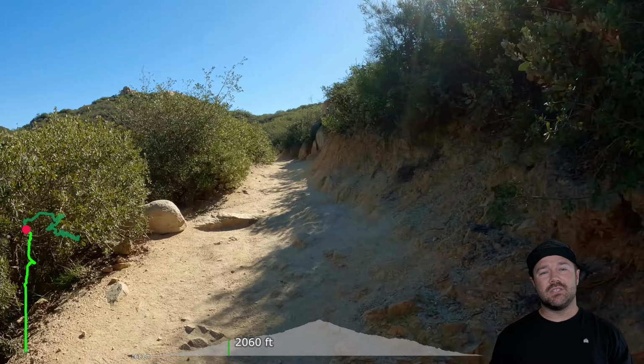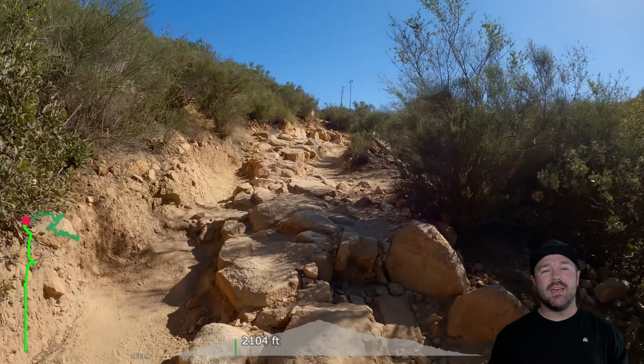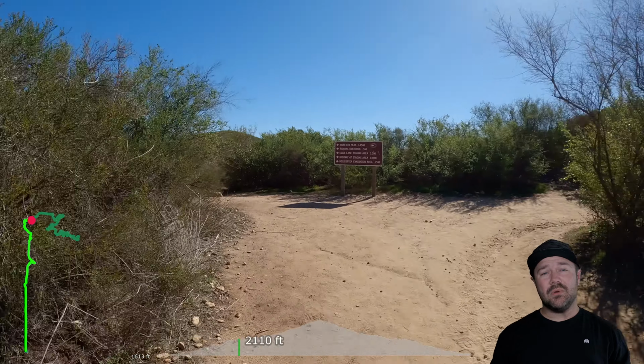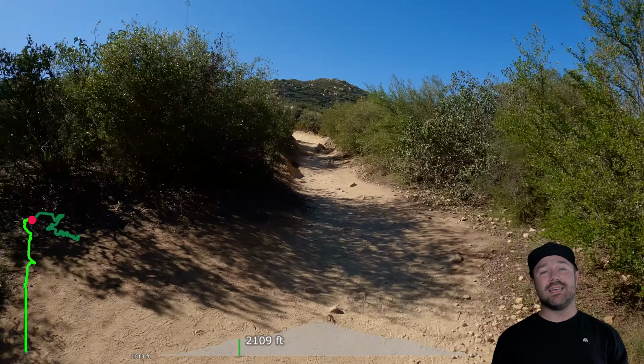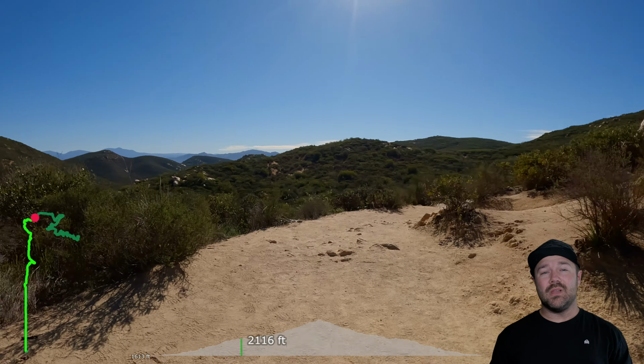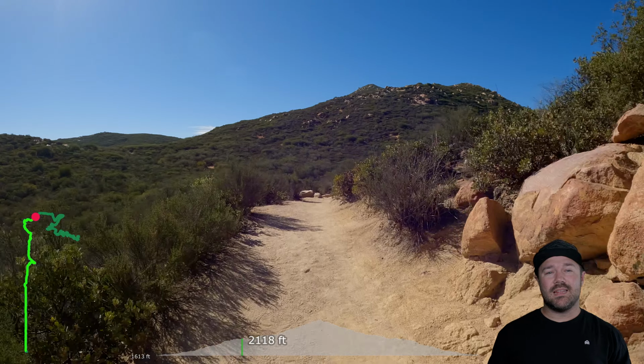The elevation gain on this one is actually really nice. It's very gentle all the way to the top, and that's because the elevation is gained over about 2.25 miles. It's important that in this area it gets really hot, so make sure to check the weather before going and bring plenty of water.